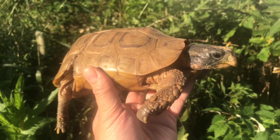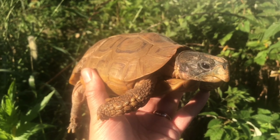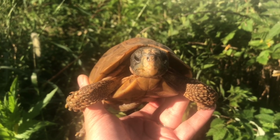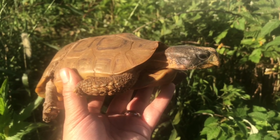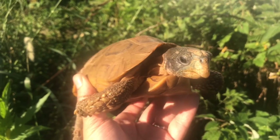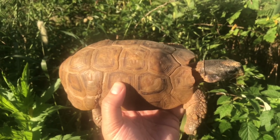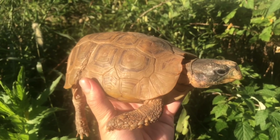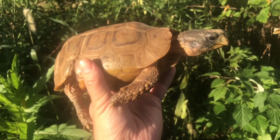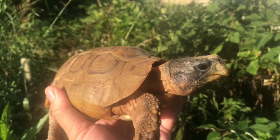So this is another male, another wild-caught animal, another animal imported before the ban in 2000, and I obtained him about a year ago, and he's been a great breeder with the previous female that I showed you, and he's just a nice friendly tortoise. As you can see, the males typically have very different patterns on their carapace, are often much lighter than the females, and of course have these big giant tails.